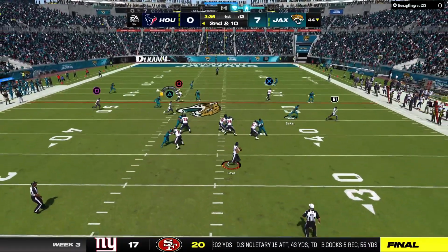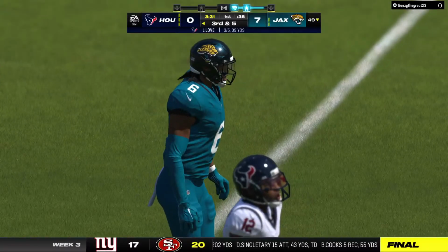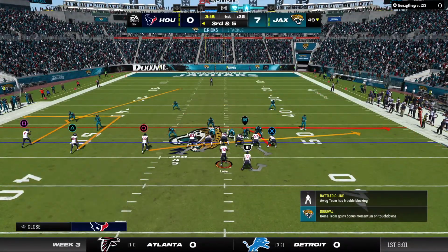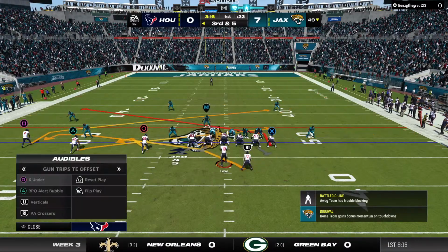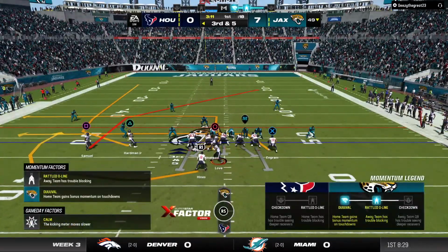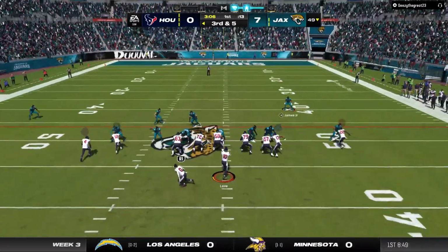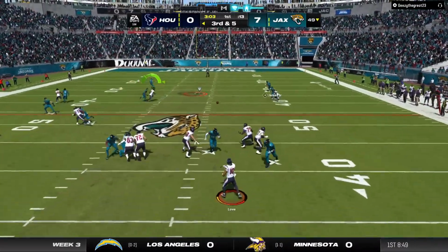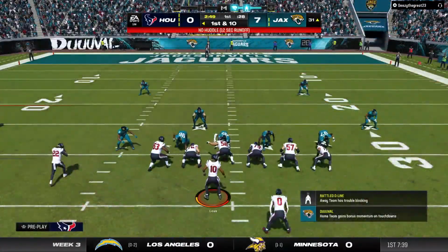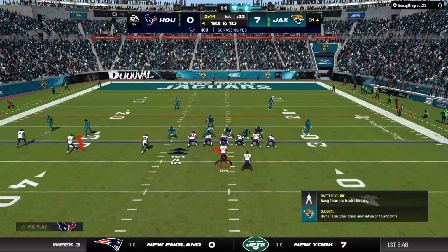2nd and 10. They will throw again here with Jordan Love. This pass going to be caught by Hardman. And he's able to break out of one tackle, but then quickly brought down. Love, he's going to change the play here. Back to throw again. Able to find the open man. That's complete. And he's going to have another 1st down as the tackle's made at the Jaguars' 31-yard line.